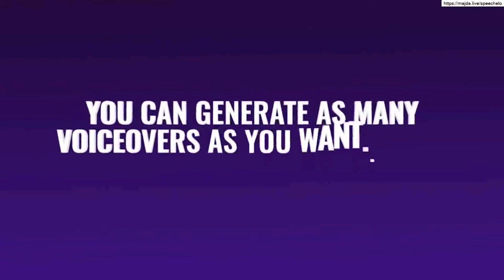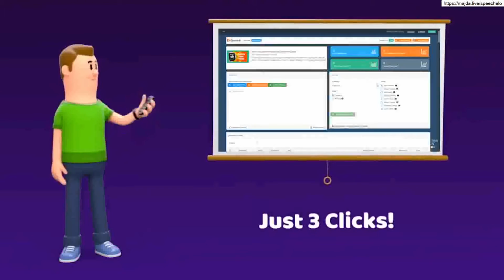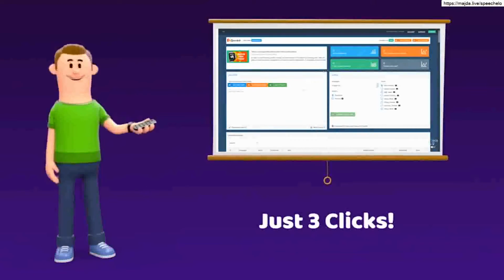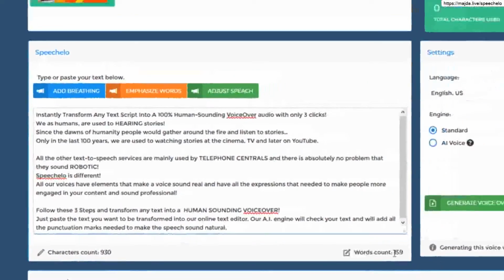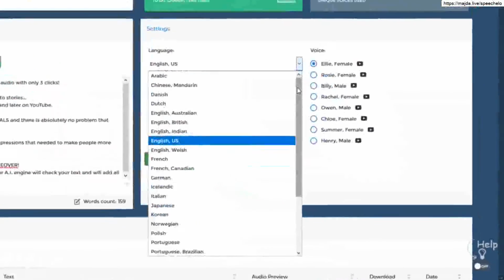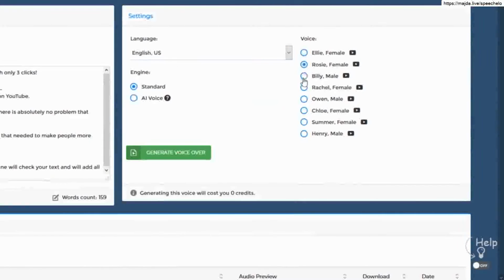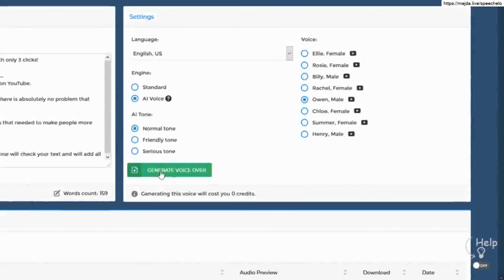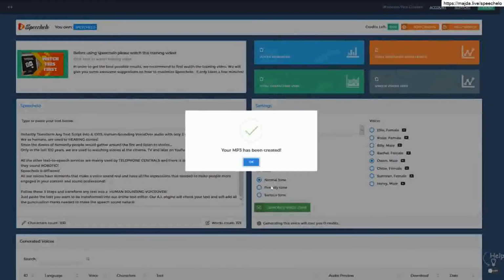With Speechelo you can generate as many voiceovers as you want with only 3 clicks. Yes, you heard me right. Only 3 clicks. Click number 1. Just paste the text you want to be transformed into speech in our online text editor. Click number 2. Choose the language and voice that you want to use. We offer male, female, and even kids' voices. And finally, click number 3. Click on generate and in 5 seconds your voiceover is ready to be downloaded.